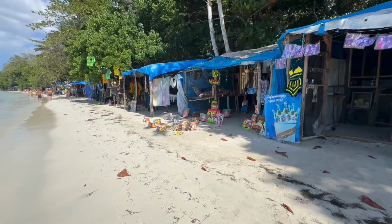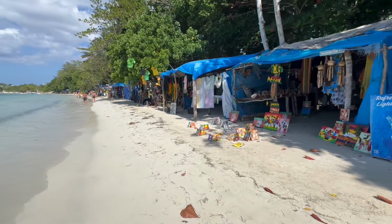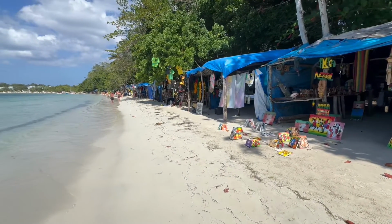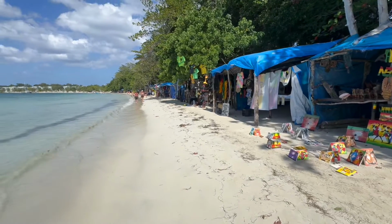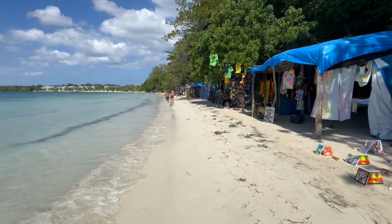As you walk down the beach, you will see a number of vendor shacks. They're not very aggressive and they won't bother you. And actually, a few people in our group walked down there and found that the prices were much better on items they wanted to buy than they could find in the gift shop.